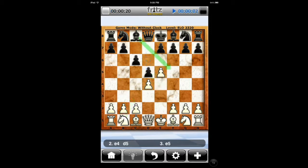So you just pick up the piece and then you tap on where you want it to go, and it does the rest. Now it could have been even better if it realizes I'm just dropping it, but let's see. So I'm just making some insane moves here, but it actually does that. My apologies.